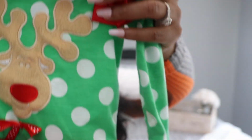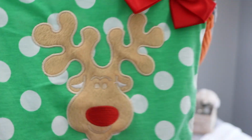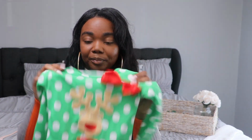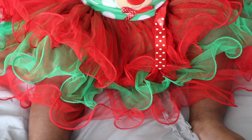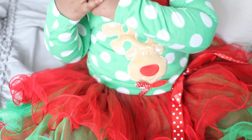So stinking cute. So cute. So yeah, I'm really excited about this as well. I'm going to insert a video of my daughter trying this on as well. She's going to look super cute.